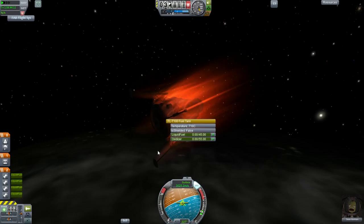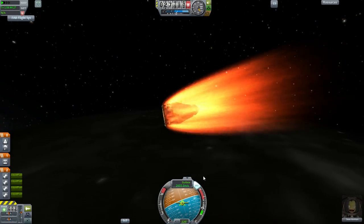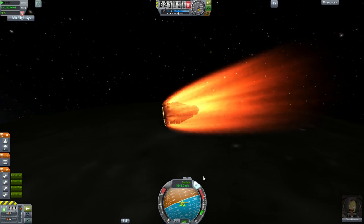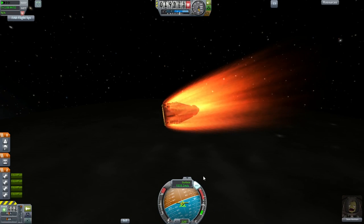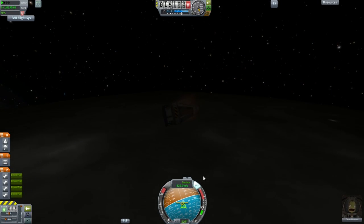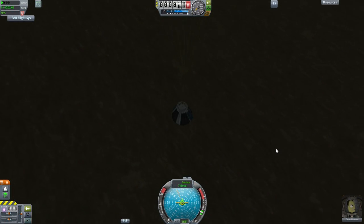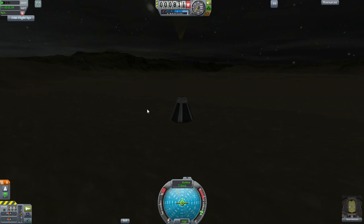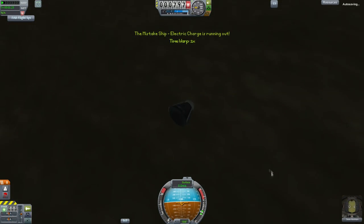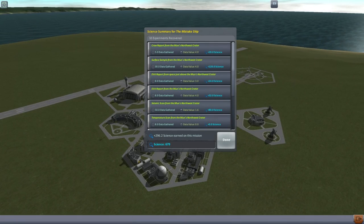Well, Sean is going to try landing again without ditching the... Whoop. Well, there's stuff getting exploded. The landing gear destroyed, and I'm not sure what else exploded. But, yeah, you see, we could have just kept that decoupler, or not had that decoupler on there and used it. Saved a bit of mass, and we would have successfully returned to the surface. Okay, I guess we ditched that. Wasn't necessary. The mistake ship, electric charge is running out.